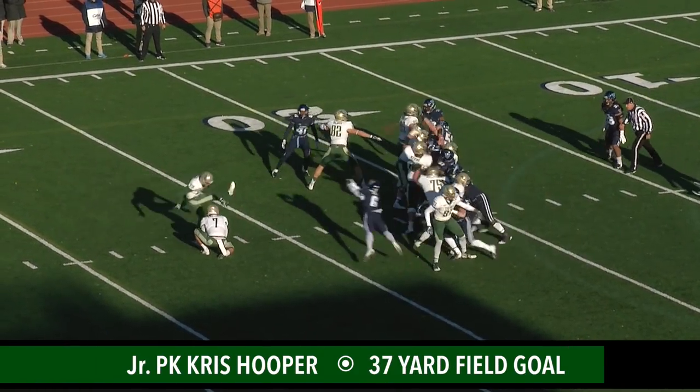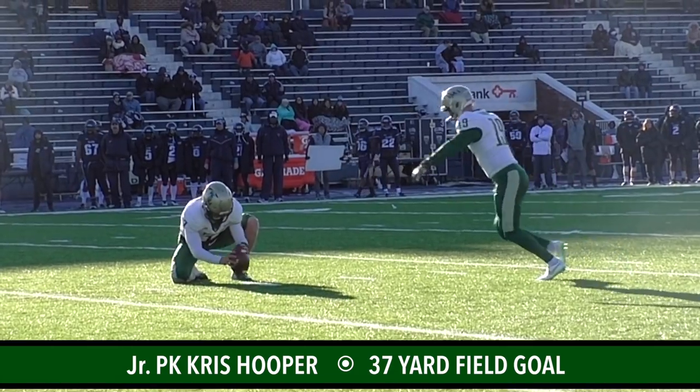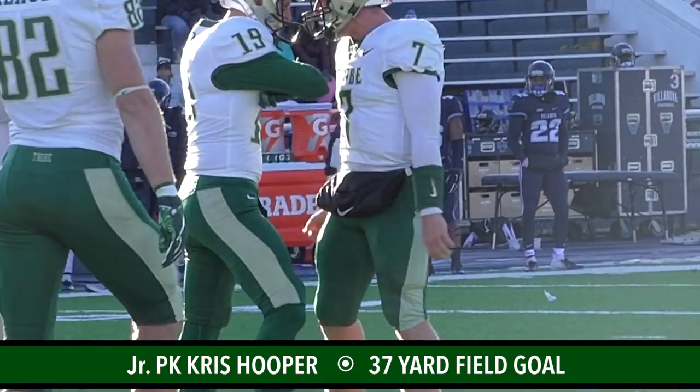Now the snap is low. The kick is up, and it is good. Really, really nice job by Ted Hefter with a low snap. Center the football, and Hooper connects.